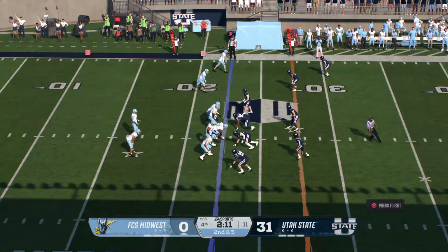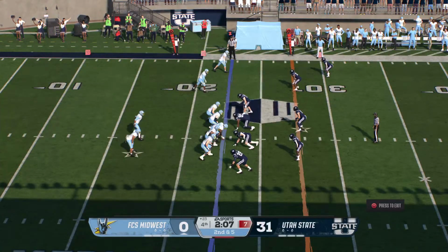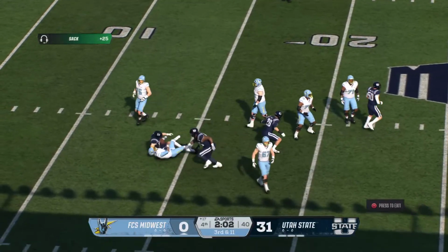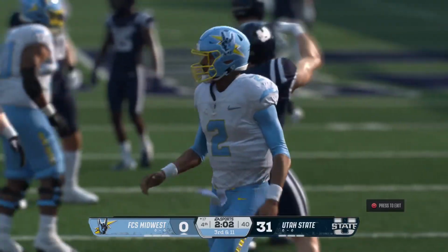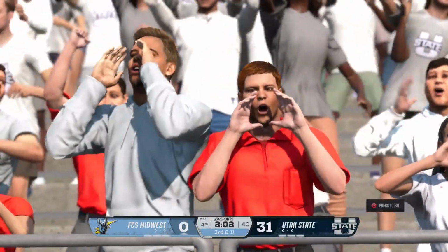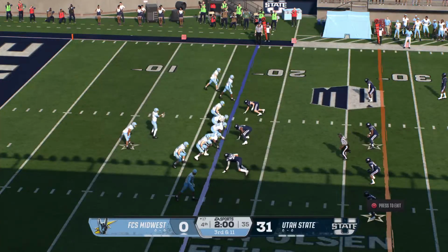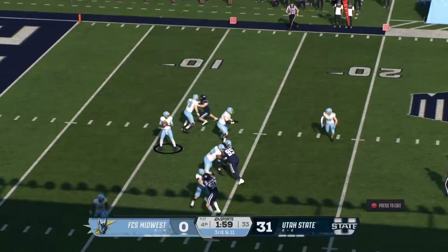4 wideouts set, 2 by 2 on 2nd and 5. Wants to go up top. Under fire. And he will get home, and the quarterback goes down at the 17. Yeah, this defense just putting the cherry on top of the sundae. We're just counting down the minutes on the clock now. The 2-minute timeout arrives, and we have certainly seen miracles in college football, and they will certainly need one here.